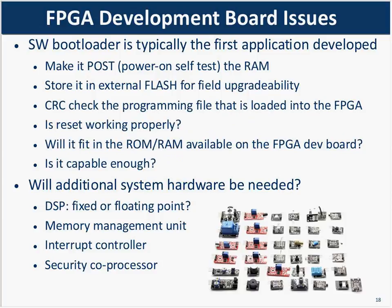There's some issues to consider when you're doing the FPGA development for your IoT ASIC. Two in particular. The first one is that you're probably going to have a processor. I hope you have a processor. And you're going to need a bootloader for it. It's typically the first application that gets developed, and it can do a number of things for you as you're trying to bring your design up in the FPGA prototype.